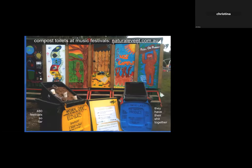And then there's this company, The Natural Event in Australia. They totally have their system down. They've done 480 music festivals so far. They have composting toilets that are intended to give people a better experience than the usual porta potties. They figure if they give people a better experience, that will educate them that composting our resources is actually a really good idea. So it's a whole educational thing, using art on the doors of the loos.